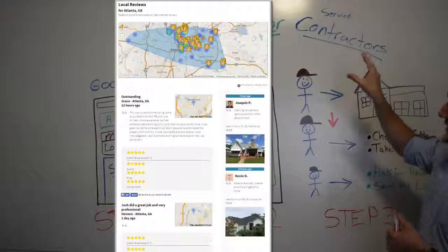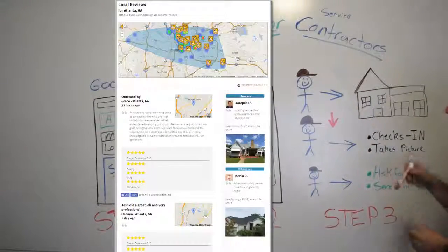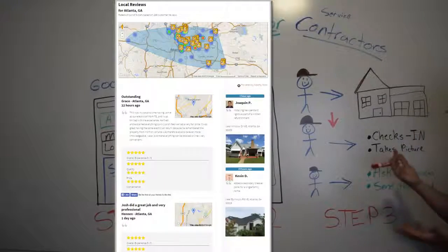It's got the little stars there, and then you've got the customer reviews down below, and then you have the job summaries and the check-ins, and those are accompanied with pictures.